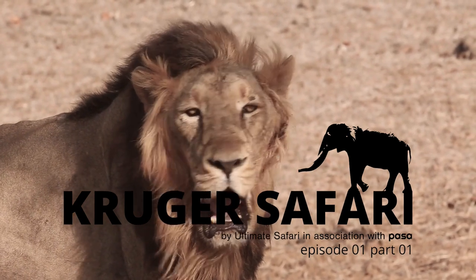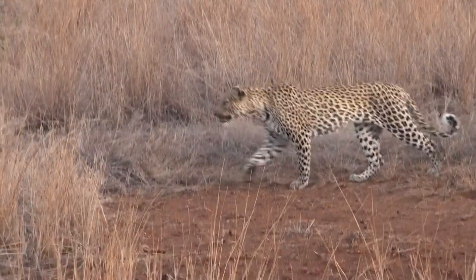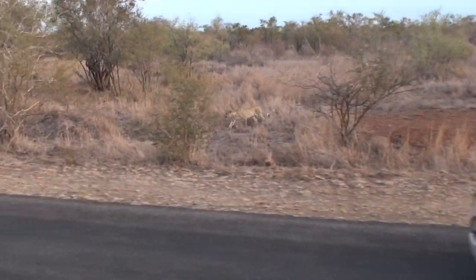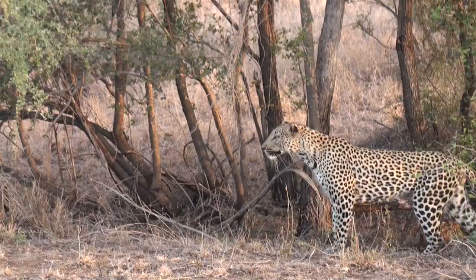Today on Kruger Safari, we are in the world famous Kruger National Park, South Africa. Today's sighting is one of the rarest I have ever seen. In game reserves across Southern Africa, some leopards have grown accustomed to vehicles, but don't expect them to simply stroll across the road. However, this is indeed the case in this sighting.